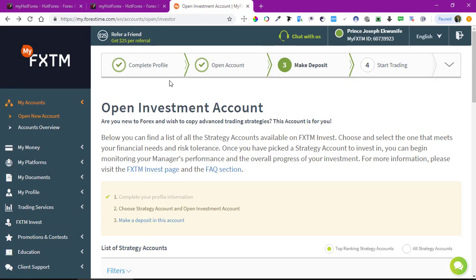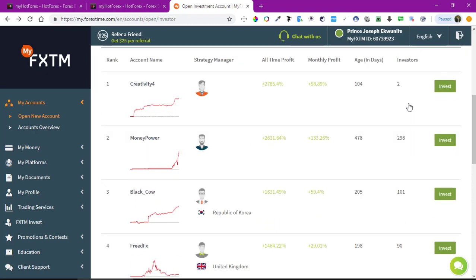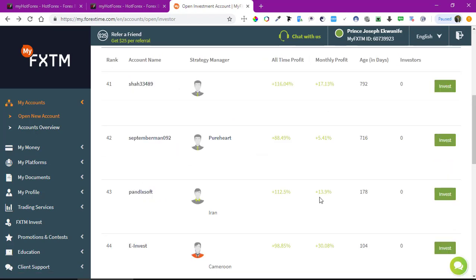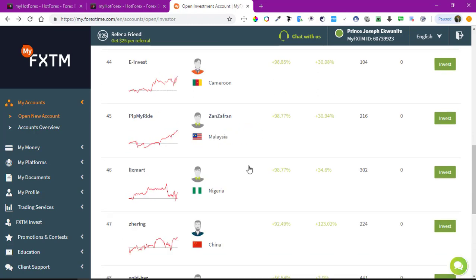So I have to close this. I think I'm done with this FXTM. I've compared so many things here. You see, when you want to see all strategy managers trading for you, click All Strategy Managers. It's going to load and show you every one of them. So it's not even much. It's up to, I don't know, let me check it out. Oh, it's still going, but they have a lot of them. They have so many of them.